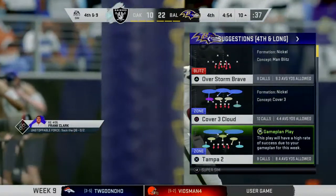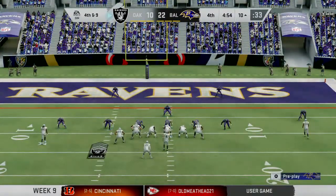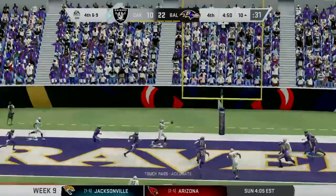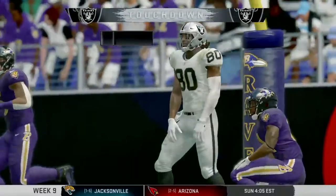Not only was the call spot on, how about the execution of that defense right there? The zone was absolutely locked up tight. He was trying to force it in there on 3rd down. But if there's a time to force it, he felt like he needed to make a play, right? Yeah, exactly right. And that's going to be caught for a Raider touchdown.